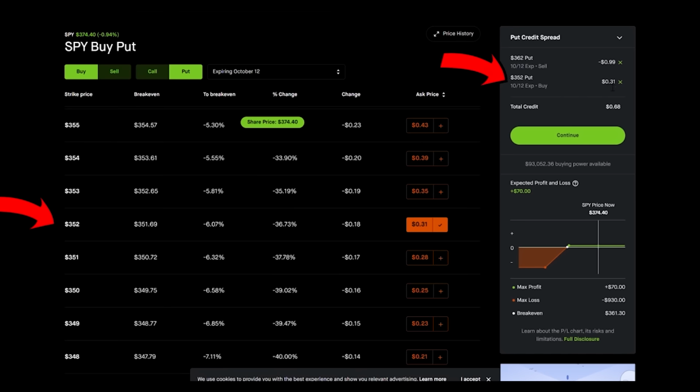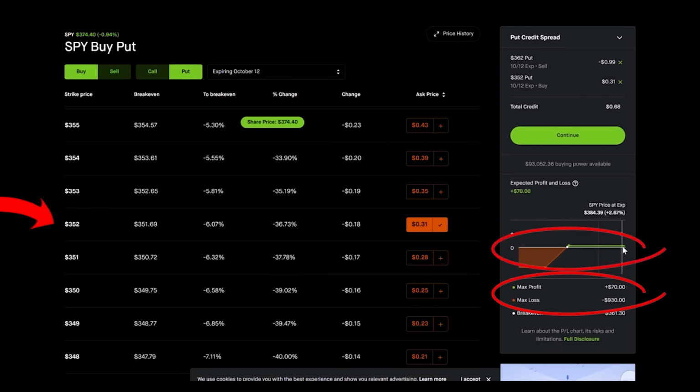That's not that much money compared to $100, and I can take home a total credit of $69. So it says right here my max profit is roughly $70, but my max loss is $930. That is true. You can lose up to $930 and you're making $70. However, this is basically the same thing as selling a put option on SPY. You still have a very similar risk profile. You're still collecting a really good sum of money. And now you don't need $36,000. You need less than $1,000 to enter into this position.